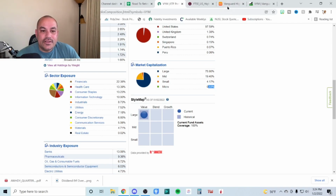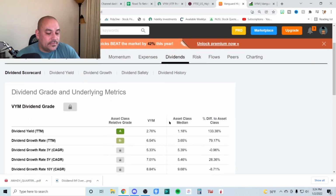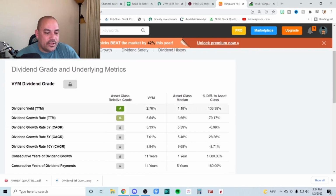So let's go ahead and take a look at the dividends here with the Vanguard High Dividend Yield ETF. We're going to use Seeking Alpha for that. Currently they list it at a 2.76% dividend yield. Trailing 12-month dividend growth rate of 6.54%. That just means that the dividend received this year is 6.54% higher than it was the year before.